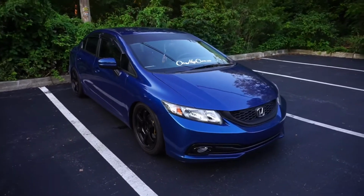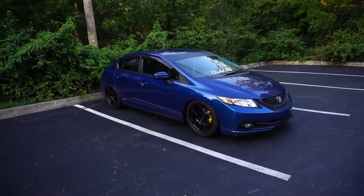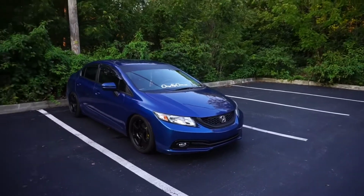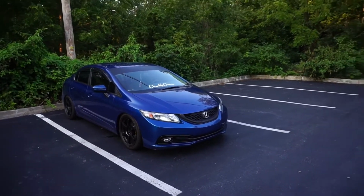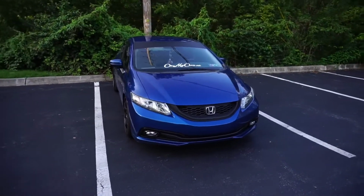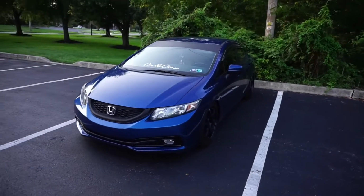Obviously, it's not fast, and it is automatic, unfortunately, with the CVT transmission. But from next here, I'm really happy with this car. It definitely came a long way. I know I haven't posted since I first got the car. And I know the camera has been stuck on the car, but I want to keep it this way because I feel more comfortable talking like this. So there's that.